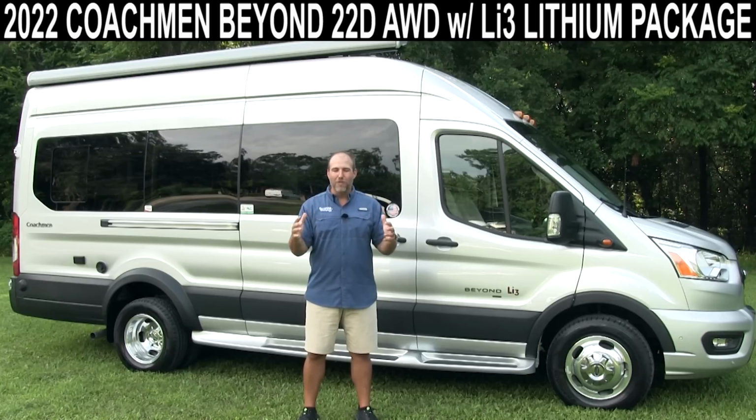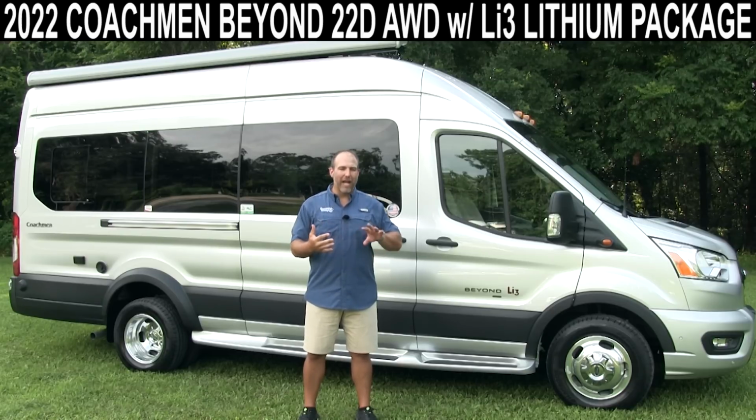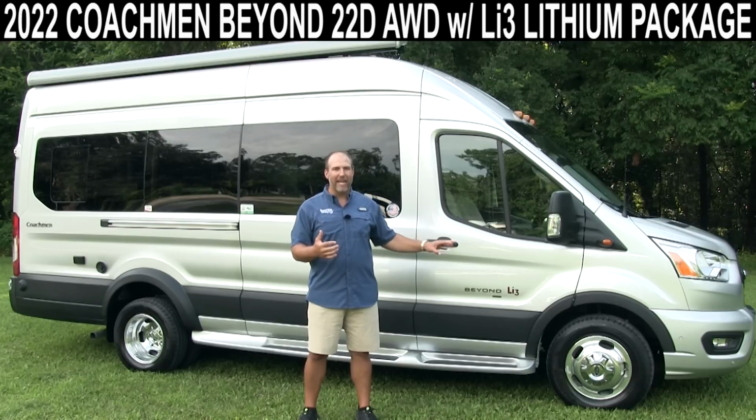But today I'm super excited to tell you all about this brand spanking new 2022 Coachmen Beyond all-wheel drive Li3. This is one of the hottest Class Bs on the market right now, and I cannot wait to go into details with it with you.